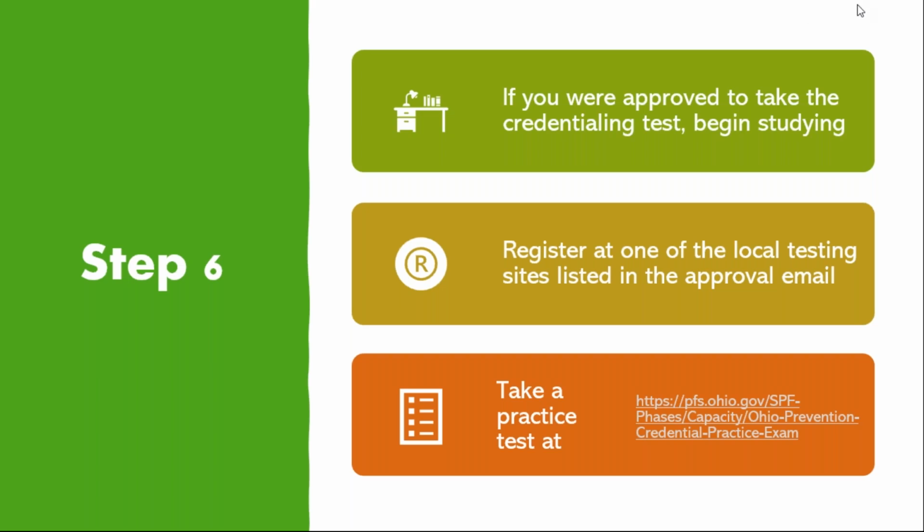So step 6, if you are approved to take that credentialing test, you're going to want to begin studying. And to be honest, you probably should just go ahead and start studying right from the beginning. They will give you a list of local testing sites. My understanding is now they are starting to open back up. I know for a while they were closed down because of COVID, but apparently they are starting to open back up. So look at those, register at one of them, and then that's where you'll take your test.